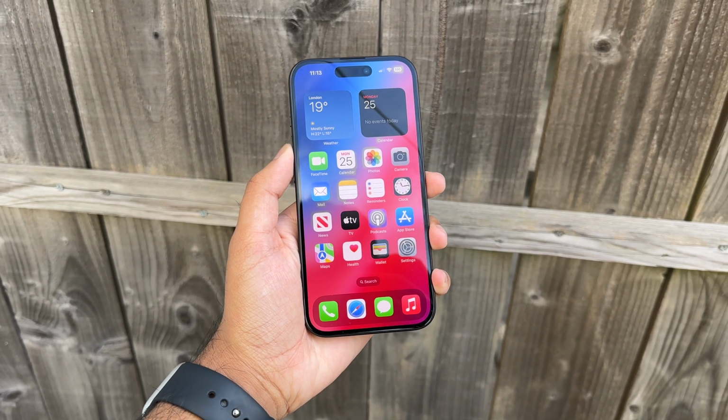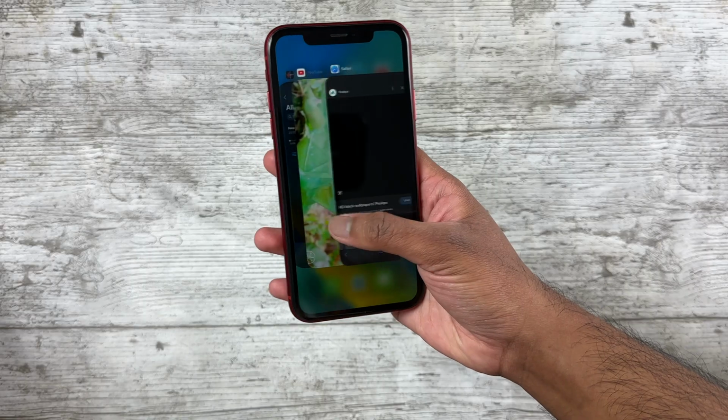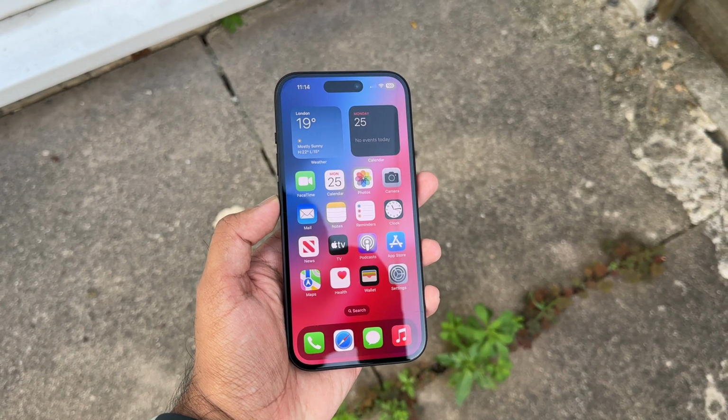Performance-wise, you have the A16 Bionic in the iPhone 15 that, of course, originally debuted with the 14 Pro. Now, on paper, this is quite a big upgrade over the A13 in the iPhone 11, but if I'm gonna be honest, guys, this is one aspect where you're not going to see much of a difference. I think because the optimization of iOS is so good, you could probably use the iPhone 11 and 15 together, and in terms of regular use, you really can't see much of a difference.